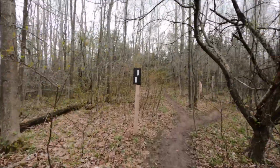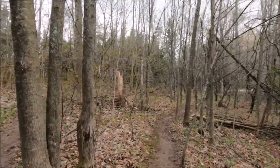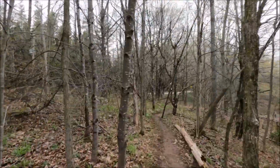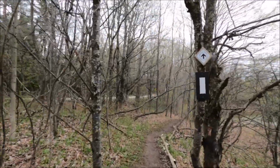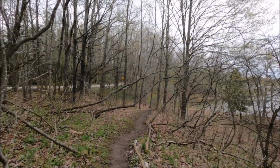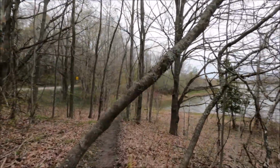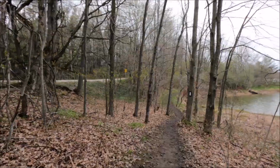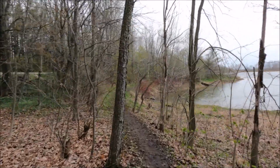Nice blazes on the trail. Looks like they're all new for 2021. Again, kudos to the Bruce Trail Conservancy and their most amazing volunteers for putting the effort and the work into what's required to make the Bruce Trail such a beautiful and interesting and navigable trail to follow, because without those guys it wouldn't be possible. So yeah, kudos to those guys. Okay, we'll keep moving on.